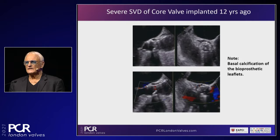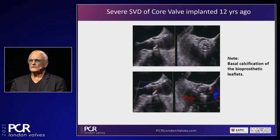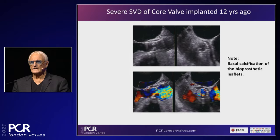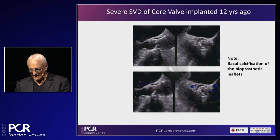The CoreValve Classic, if I may say, was implanted 10 years ago and showed signs of malfunctioning with severe aortic stenosis. And what is important and at the same time reassuring is that you look at the calcification of the leaflets. For the most part, it is the basal part of the leaflet that's calcified. That is important in many ways, particularly when you look at pinning the original leaflets. You have to get rid of the stenosis, and that is usually in the basal part. And you can see here the calcification is, in fact, at the basal part of the bioprosthetic leaflets. Obviously, you can see here the stenotic valve.